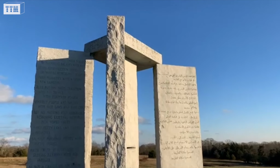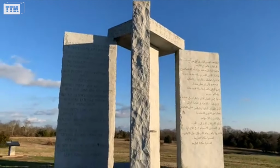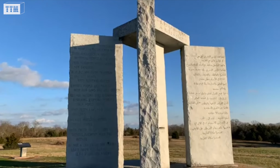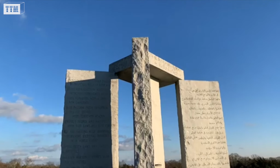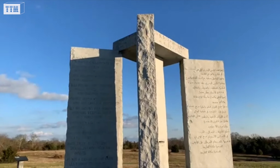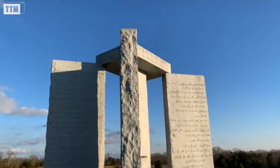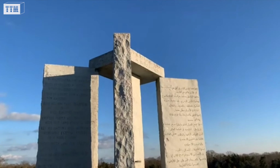many people feel that population control and genocide and unnecessary warfare and all that type of stuff kind of all relates with this. And so some people feel that this is kind of like an ode to a new world order type of a thing.